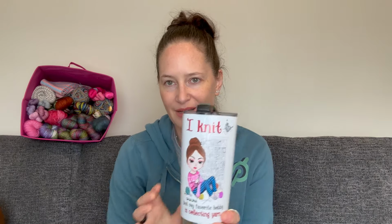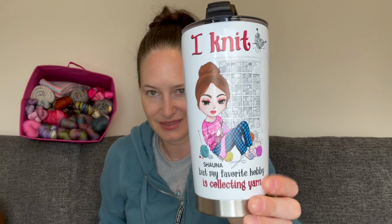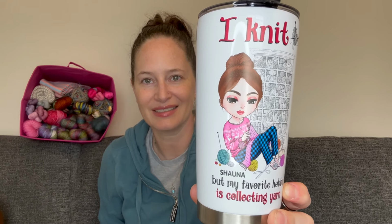So my mom, you probably saw me drinking out of this. My mom got me this. I know it's not exactly stash, but it kind of is. So she got me this custom mug with my name on it. And it says, I knit, but my favorite hobby is collecting yarn. It's like she knows me.